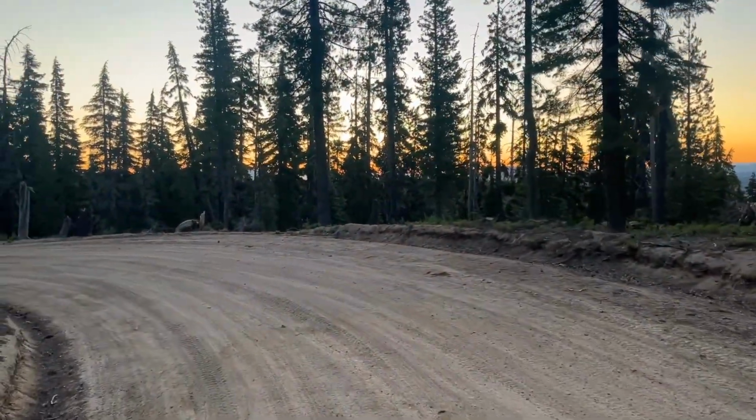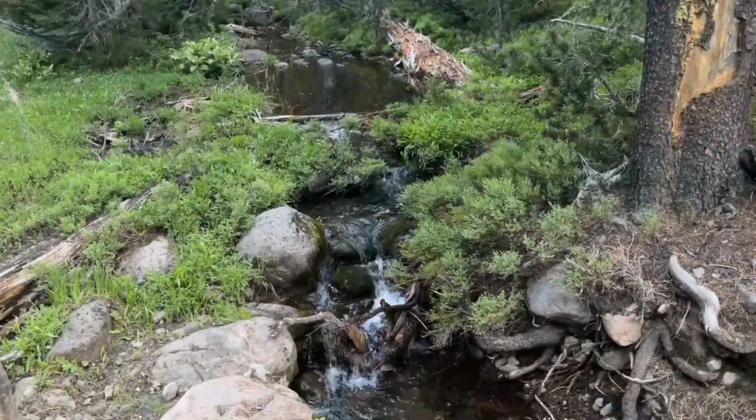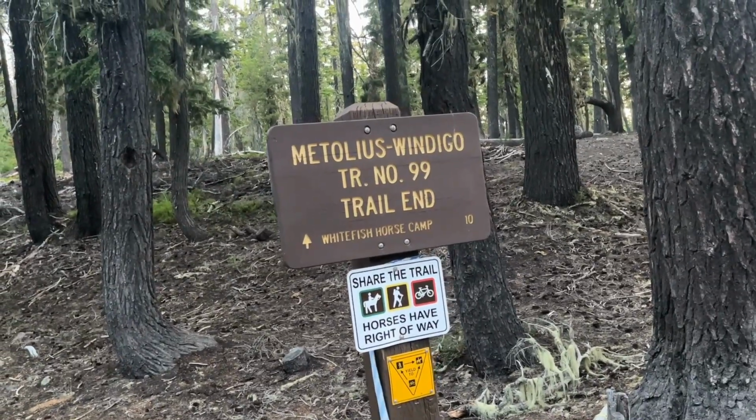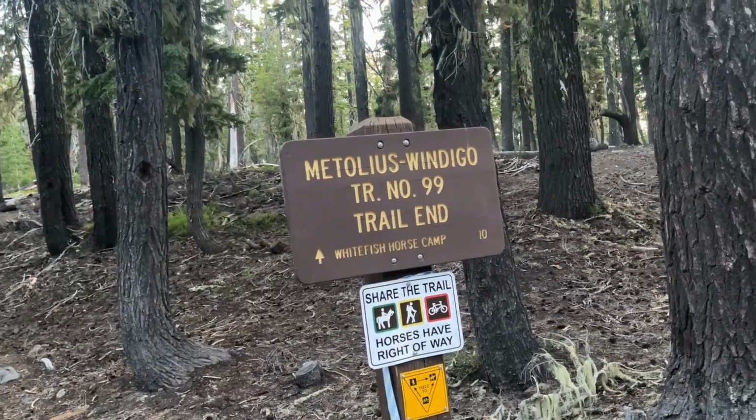Okay, let's see what this journey brings today. Okay, so I guess it starts at Metolius Wendigo and then turns into Oldenburg Lake. We'll find out.